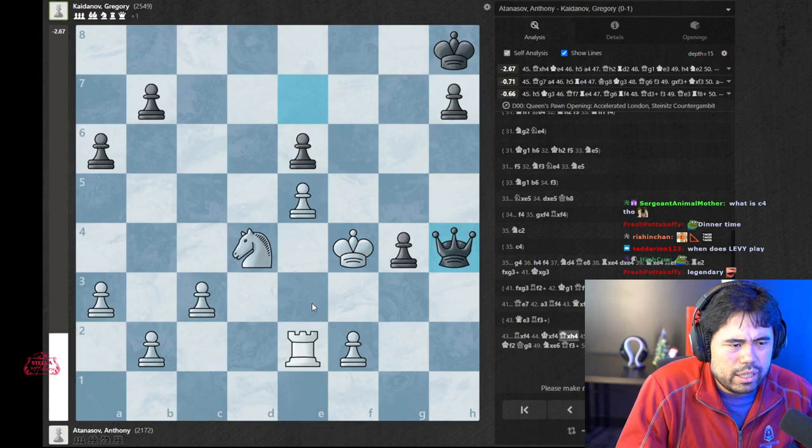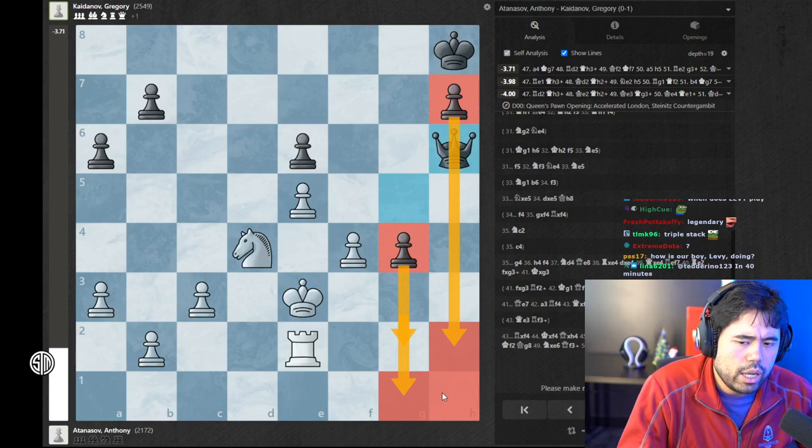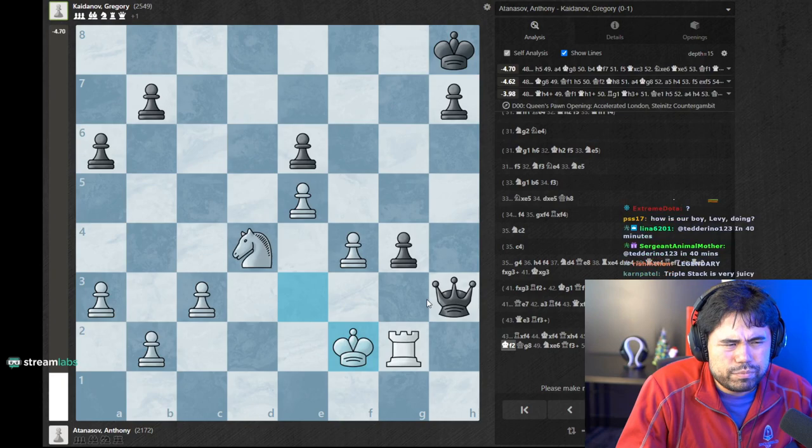Queen takes h4, king e3, queen g5, f4. And Gregory goes queen h6, many ways to win here, but the problem ultimately is that black has two passed pawns that are going to rush down the board on the g and h file. So rook g2, queen h3, king g8. I don't know why he went king g8.